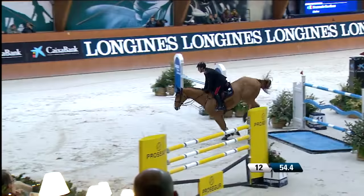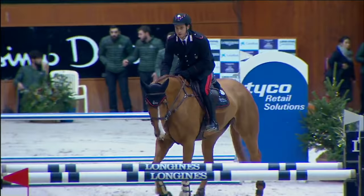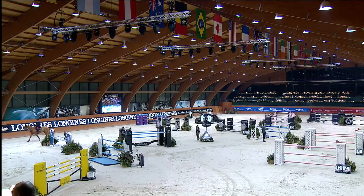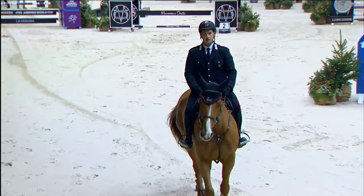Tonight was one of the nights where it didn't work, and he decides to retire, having three fences down. Yesterday, in the same class as the class that was won by Eros.